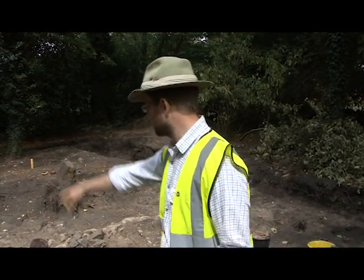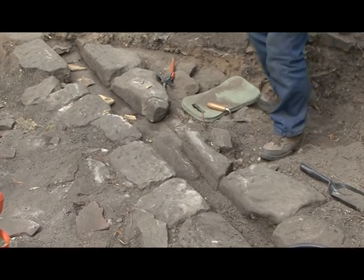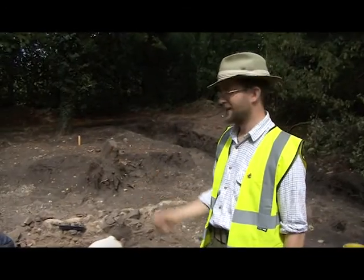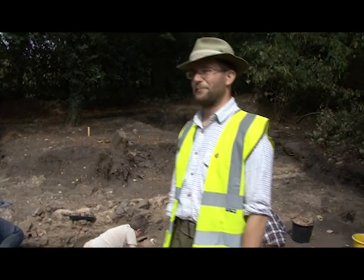So we've got a nice little drain running down through here, but the drain's absolutely fantastic. You know, nice little stone-lined drain. We've just got to work out what it's doing with the building now.